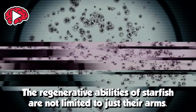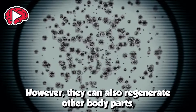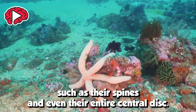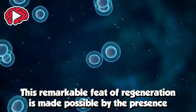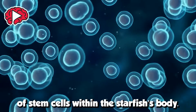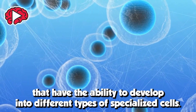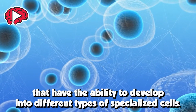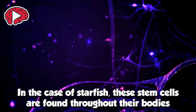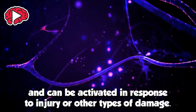The regenerative abilities of starfish are not limited to just their arms, however. They can also regenerate other body parts, such as their spines and even their entire central disc. This remarkable feat of regeneration is made possible by the presence of stem cells within the starfish's body. Stem cells are undifferentiated cells that have the ability to develop into different types of specialized cells. In the case of starfish, these stem cells are found throughout their bodies, and can be activated in response to injury or other types of damage.